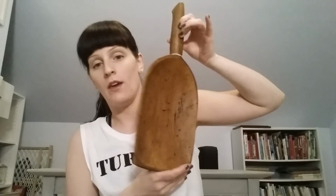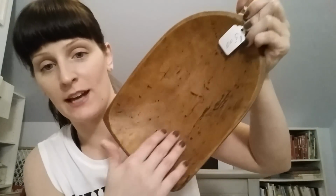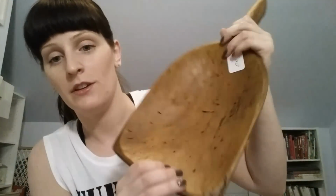I picked up this really neat wood scoop, and I'm always looking for something like a dough bowl, so I felt that this kind of looked the same way. So now I've got to make a decision, get rid of the other ones, make more space, because I try to keep the amount of stuff I have to a minimum. Anyways, I paid $5 for this, and I just liked the look it had, with the wormholes and the carved look.